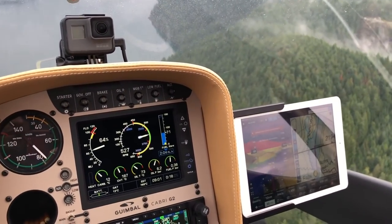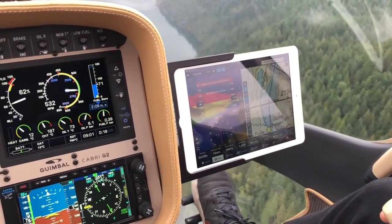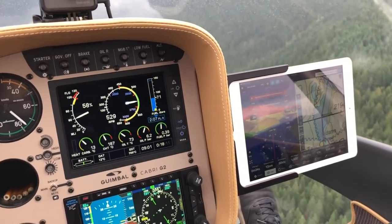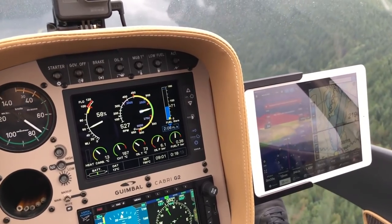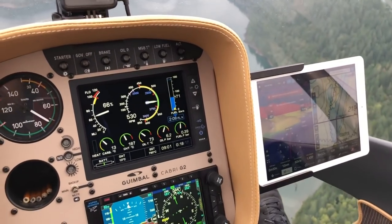Now, you would never do this on instruments. If you had to fly instruments, you'd fly much higher and get above the terrain. But if you were in a really dire situation and you got stuck somewhere in cloud accidentally, you could theoretically use this stuff.